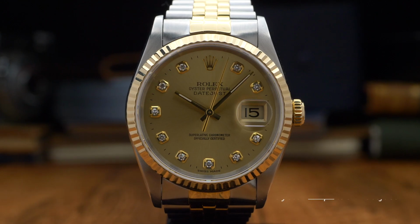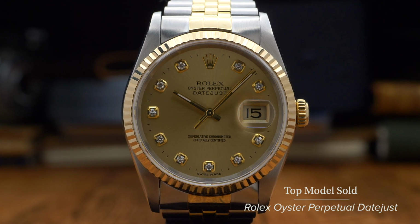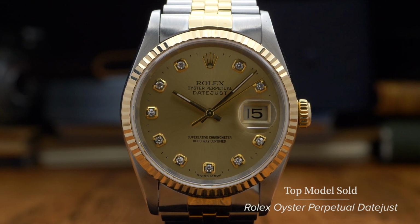The top model sold was the Rolex Oyster Perpetual Datejust, most famously distinguished by a date mechanism at the 3 o'clock hour marker. The fact that Rolex released the Datejust in 1945 and it's still one of the most successful watches on the market speaks volumes about how enduring the brand really is.